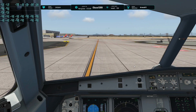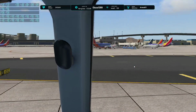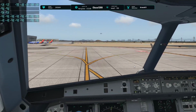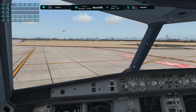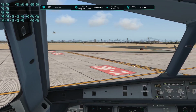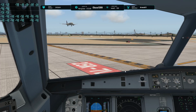1271 Victor, you're talking to NorCal approach, which is a good thing. Maintain VFR, squawk 4413. Can you repeat the squawk code, please? November 71 Victor, 4413, 4413.